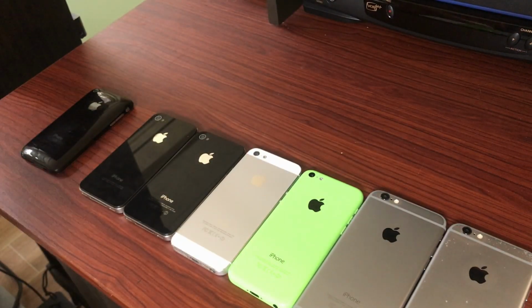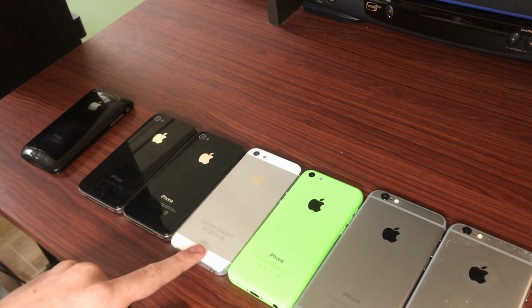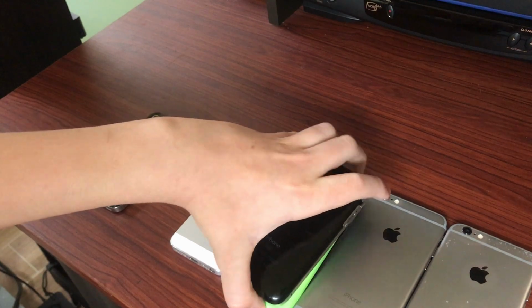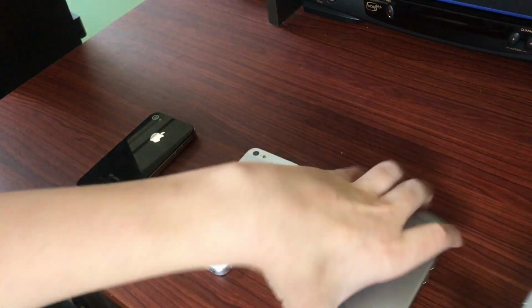They made a 16 gig 3G, but I honestly don't... 16 gig 2G, I mean. But I honestly don't need any more space than 8 gigs on a 2G. But I need to solve this problem because I love old iPhones. So today, we're going to be replacing my 4 and my 5, which I feel are the phones that I want to have more storage in the most, along with my 6, but that's too expensive.